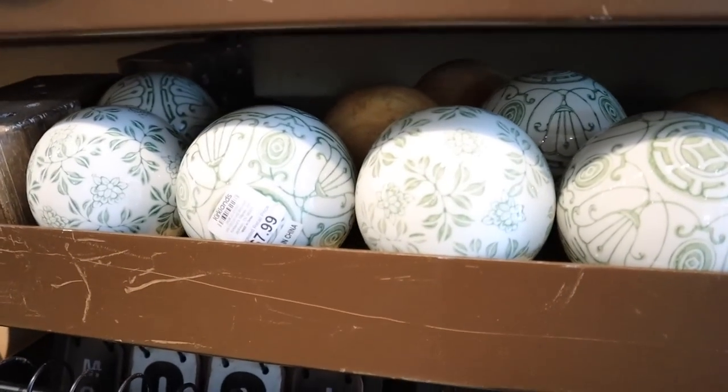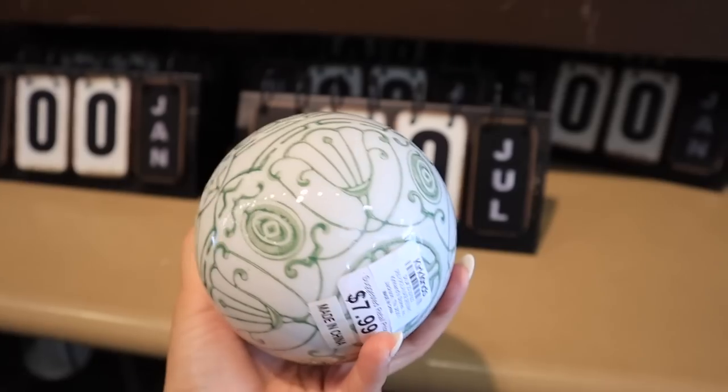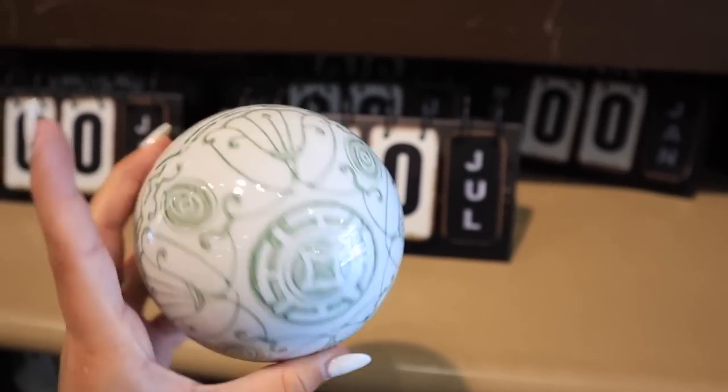But then they also come in these stunning glass version. These are $7.99 and they are glass, like I said. These are absolutely stunning. I wonder if they come in a blue and white.